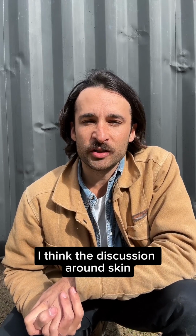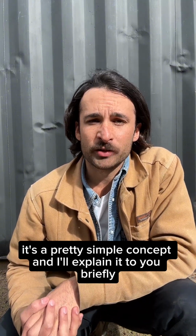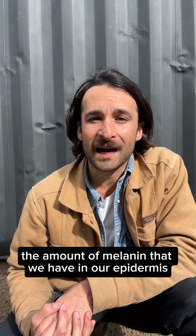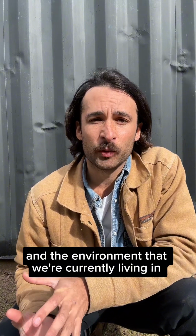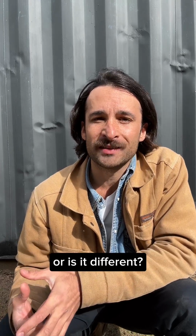I think the discussion around sunscreen is incomplete until we take into account a concept which I've called skin type latitude mismatch. It's a pretty simple concept, and I'll explain it to you briefly. Essentially, it is the difference between the amount of melanin that we have in our epidermis, in our skin, naturally as a genetic endowment, and the environment that we're currently living in. Is the amount of melanin that we have congruent with the UV conditions of our ancestors, or is it different?